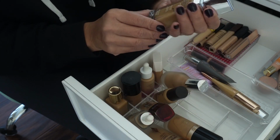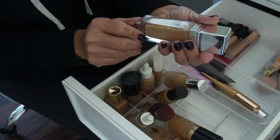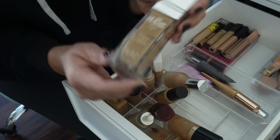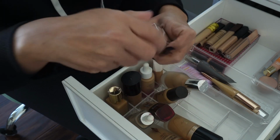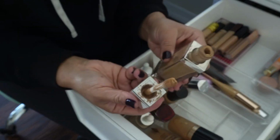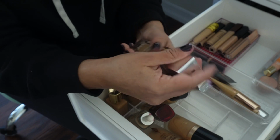And then here is one of my absolute favorites. This is the Physicians Formula Healthy Foundation, and this one is in the shade MN4. This is one of my favorite foundations. I love this application. I love this foundation in general. This is just a beautiful foundation.